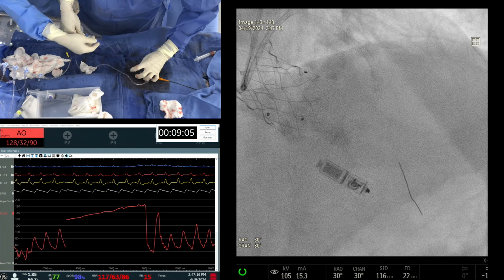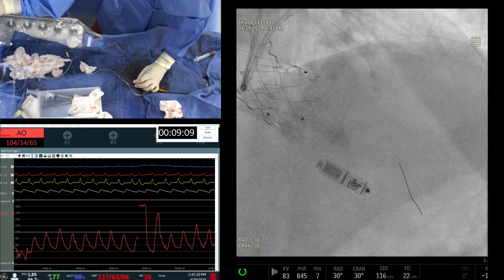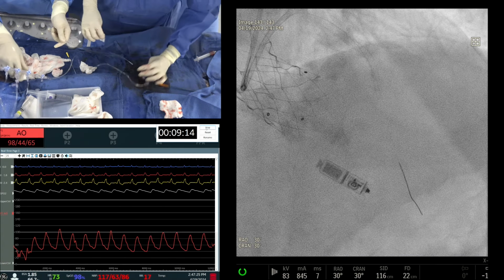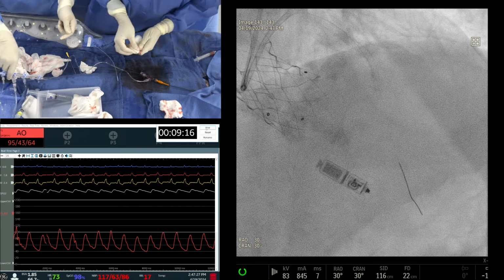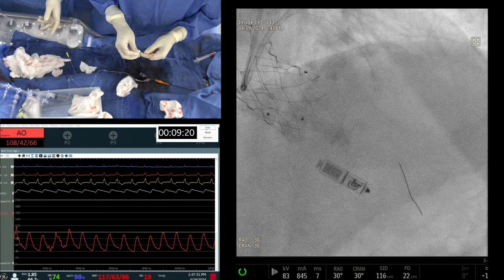This case really illustrates the nature of calcific CAD. Even though it may look focal or nodular, when you do an IVUS, you'll realize that the calcification is almost 30 millimeters long. And this is a fantastic illustration of that, especially in all these dialysis patients.